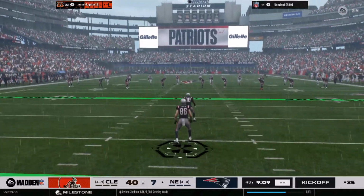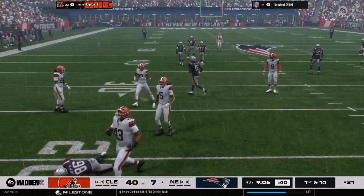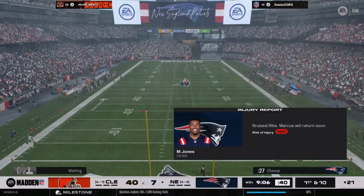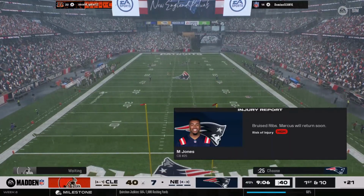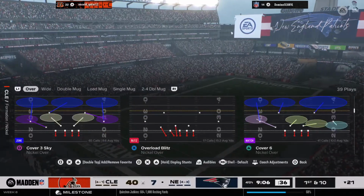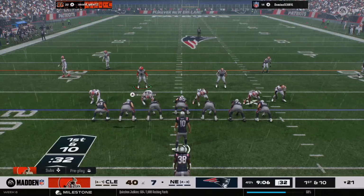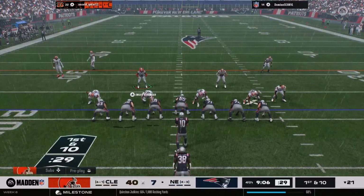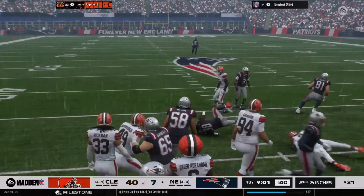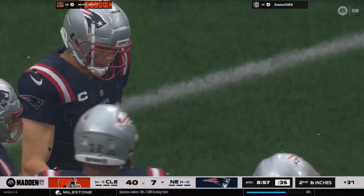From the 6, here comes a return. He'll come across the 20 and is taken down at the 21-yard line. At their own 21-yard line. They'll start on the ground with Stevenson. And a nice run. Gets him about 9. It'll bring up second down.